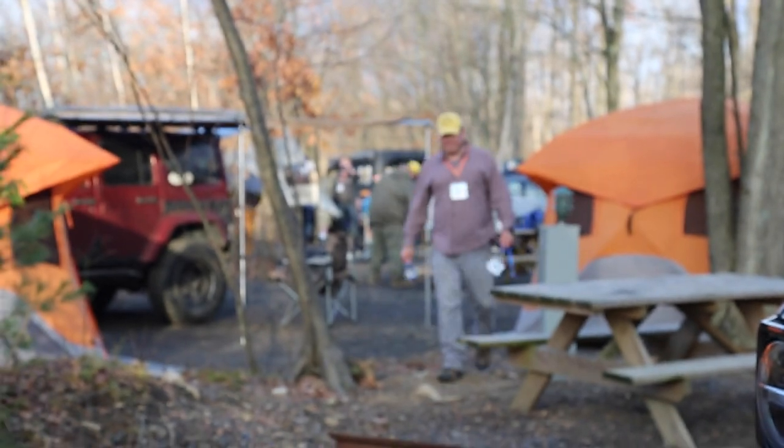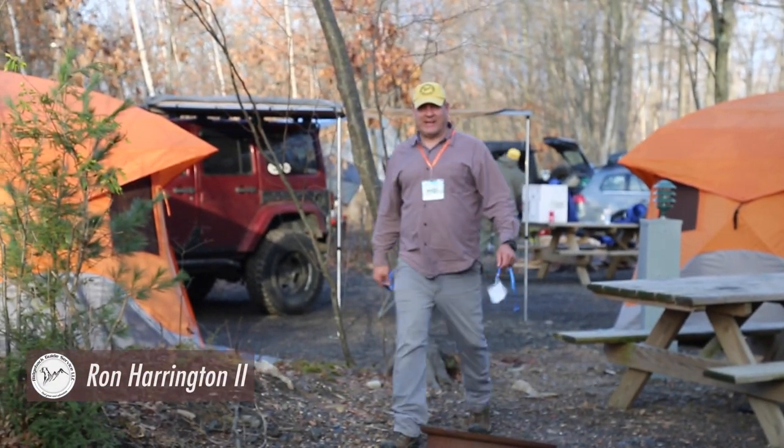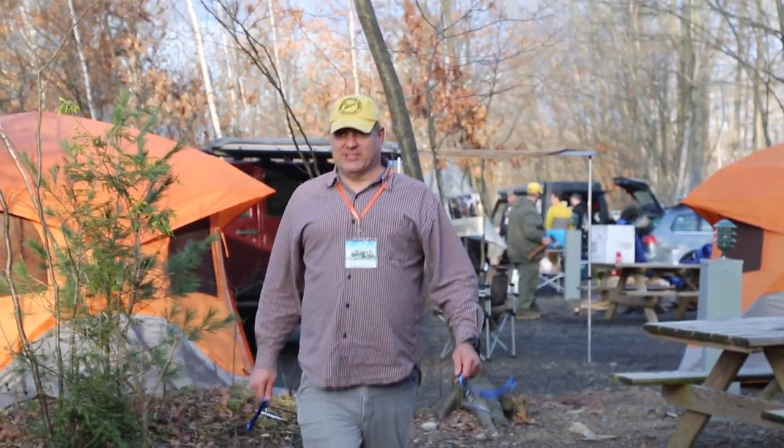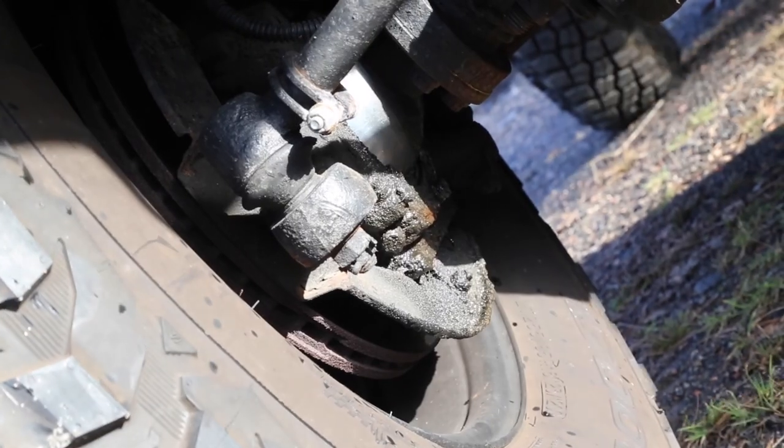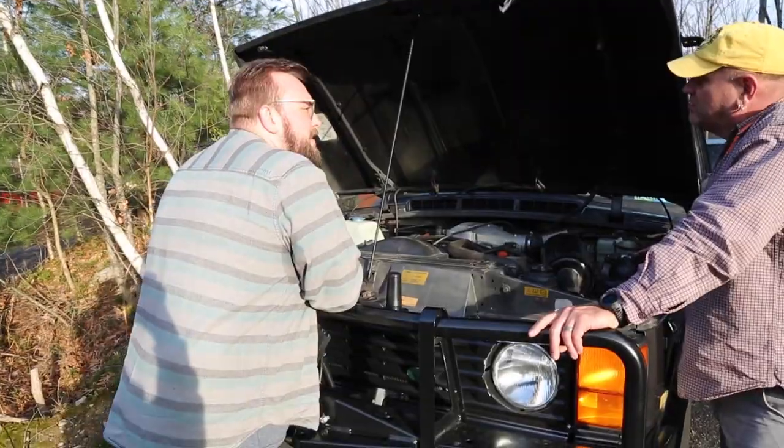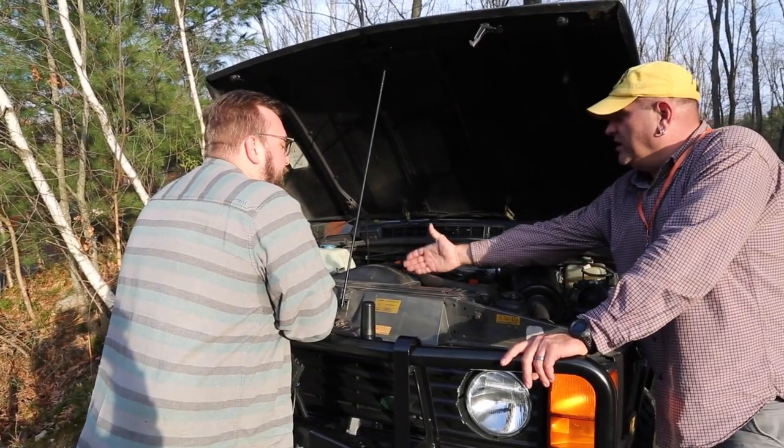Is the legendary Ron Harrington looking good in his yellow? Always in the yellow. Always in the yellow. Unless it's coming out of the fan and just literally spinning up. That. It might be, just spinning up. Because if you shut that down, it's literally right here.